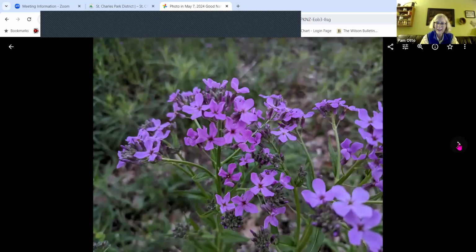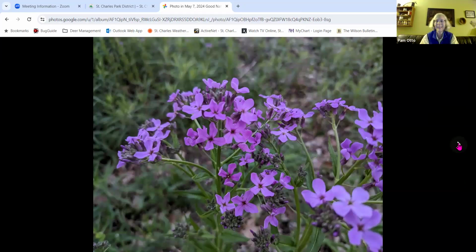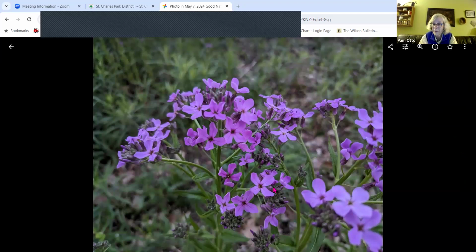Quick little thing, these are popping up now. People look at this and they go, oh, look at the pretty phlox. Well, this is the not phlox. This is a member of the mustard family called Dame's rocket. You can identify it pretty quickly by the 1, 2, 3, 4 petals that its flowers have.